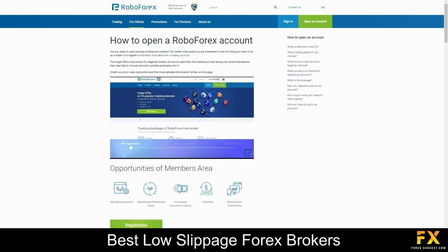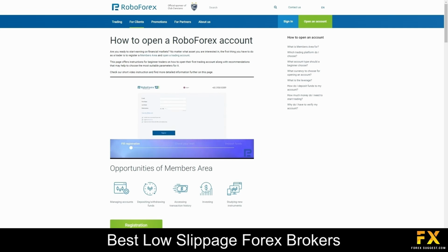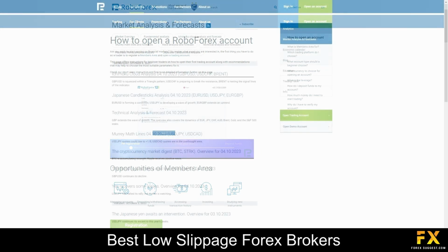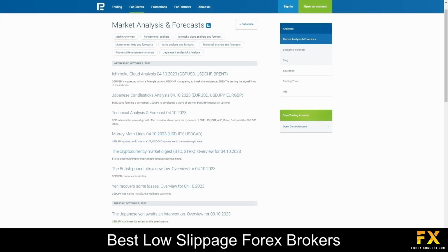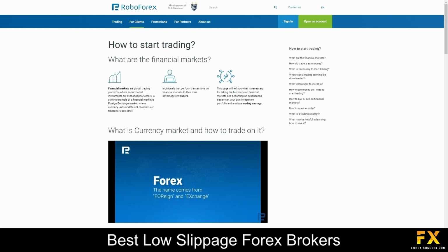RoboForex is committed to empowering traders with a wealth of educational resources. Their comprehensive collection includes webinars, video tutorials, articles, and more, all designed to enhance knowledge and skills. Whether you're a novice looking to learn the basics of trading or an experienced trader seeking advanced strategies, their educational resources cater to all skill levels. By offering these educational tools, RoboForex equips traders with the knowledge and insights needed to make informed decisions and succeed in the world of online trading.